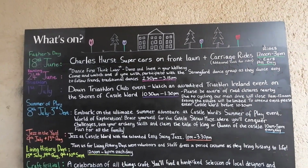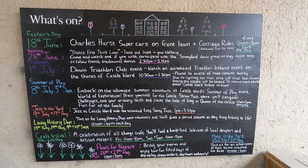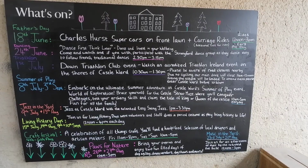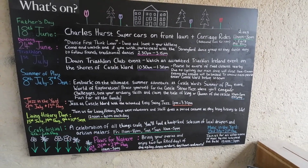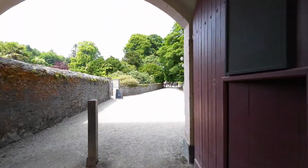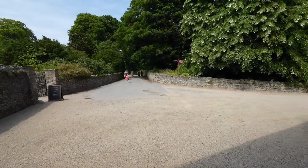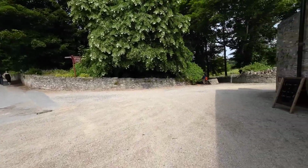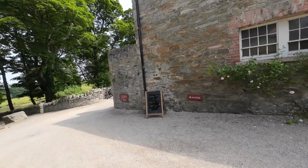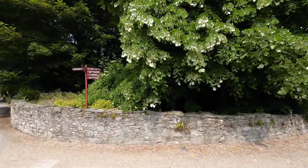But this is like a whole notice board of the upcoming events from now right through till the 6th of August, which takes us through into the craft festival. Yeah, so it seems to be quite an eventful place this, but we continue on down. So these are your trails here, coming out of the actual courtyard there. These are all your trails here that we can take.